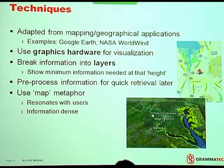We don't only use the Google Earth inspiration for the behind the scenes stuff. We also try to use the idea of a map as a user interface for showing dense information, just because it's something that people work with all the time anyway, and it seems to resonate with people. They can use a system, treat it like a map, and they don't really need training in how to use it.